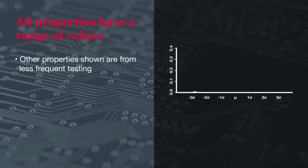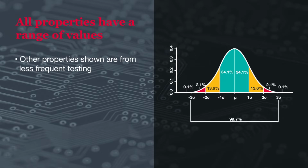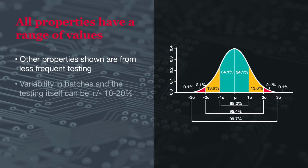Although they are tested less frequently, these measured TDS properties will have a range of values. For many properties, the range expected from different batches of the product, along with the variability of the test itself, can be at least plus or minus 10 to 20% of the typical value. For some properties, this can be much higher.